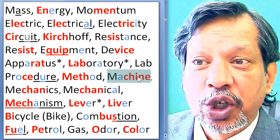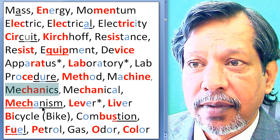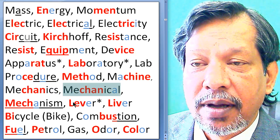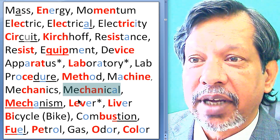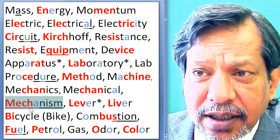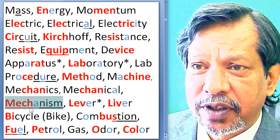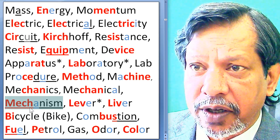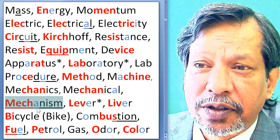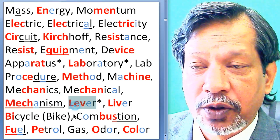This one. Machine. See, it's not machine. Machine. This one. Mechanics. Cat louder. Mechanics. This one. Mechanical. Mechanical. Your pronunciation is matching with mine. Does 1. Your English is excellent. Otherwise, give 0. We'll improve on it very quickly. This one. Look, this A is in blue, so it's not mechanism. Mechanism.